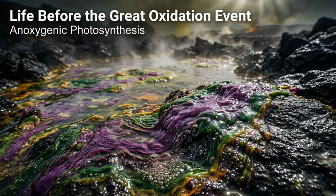The Isua Greenstone Belt in Greenland, dating back 3.7 to 3.8 billion years, contains alternating layers of silver-gray magnetite or deep red hematite, sandwiched between layers of silica-rich chert. While geologists once debated whether these layers were formed by purely chemical processes, the emerging consensus points to the photoferrotroph.